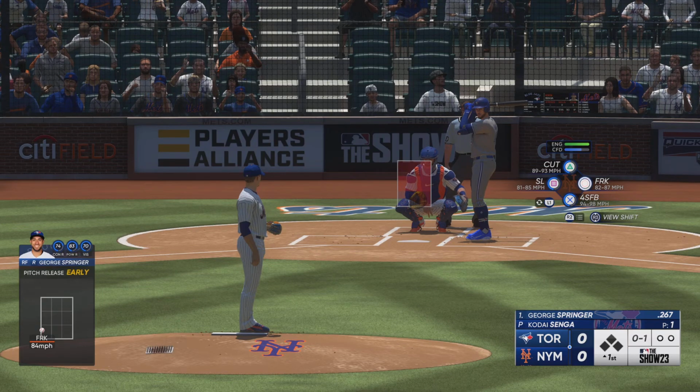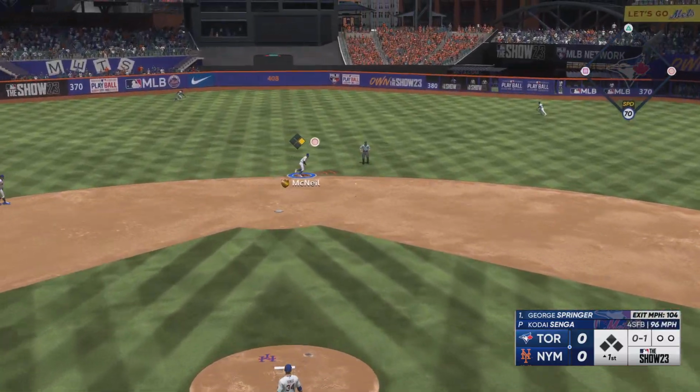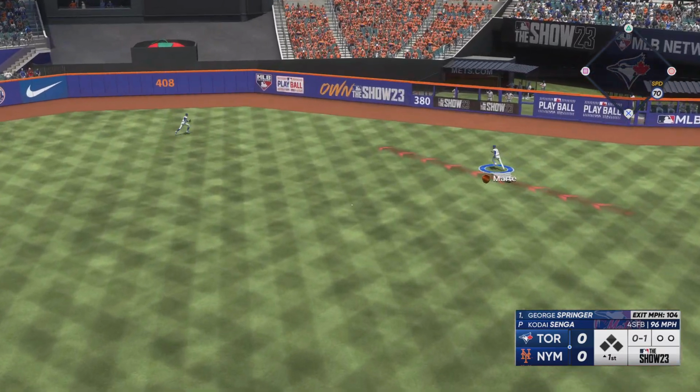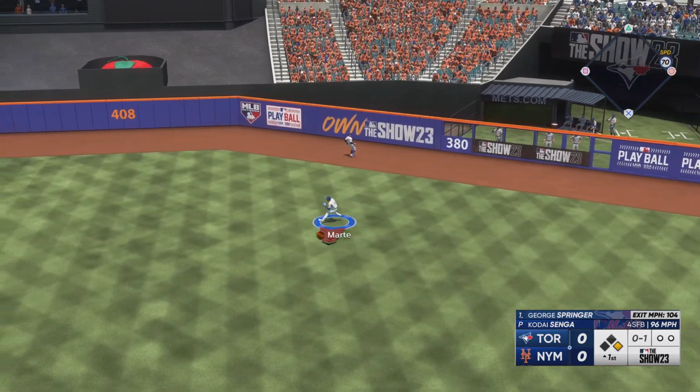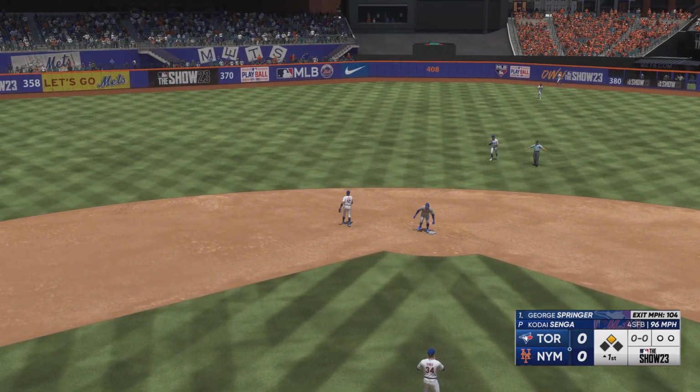First pitch, 1 o'clock. The 0-1. And a base hit up the middle. Off to a good start with a leadoff knock. The throw into second, and that's a leadoff double.